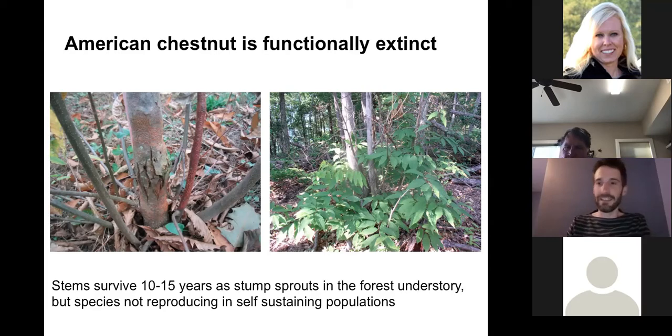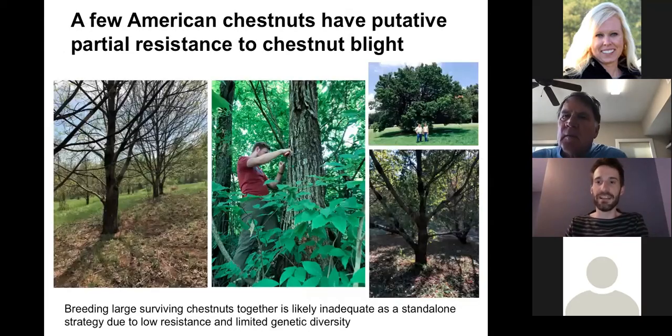So it's functionally extinct, meaning it doesn't reproduce on its own in the wild very often. Very, very few of the trees are reproducing. And the ones that do are isolated from one another, so they're not able to make babies. They need to have another partner nearby to make seeds.